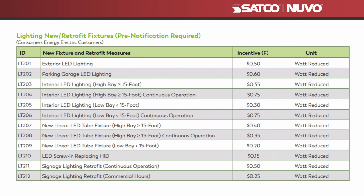In order to get to 75 cents a watt, you would need to have continuous operation. These are some of the criteria that utilities build into their rebate programs, and therefore it's always good to go to their website and verify that what you see on our utility rebate finder is actually what they're offering on that day.